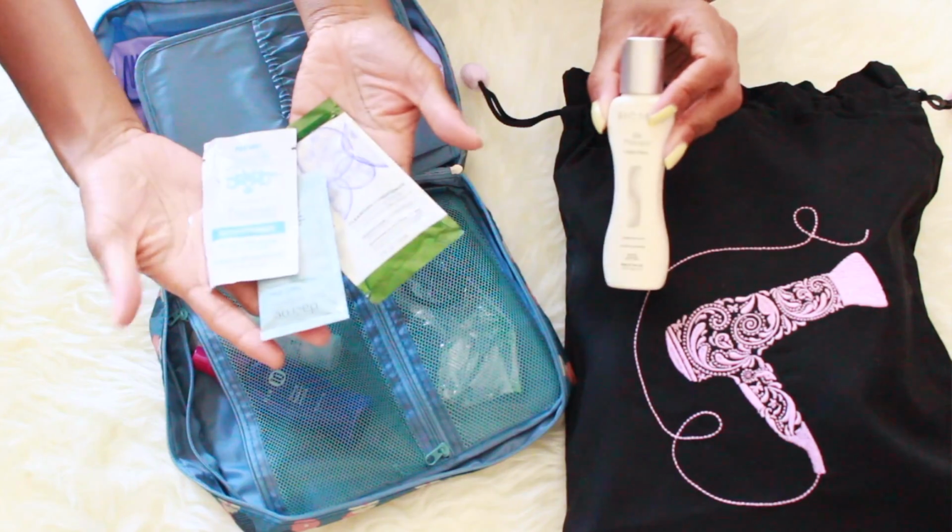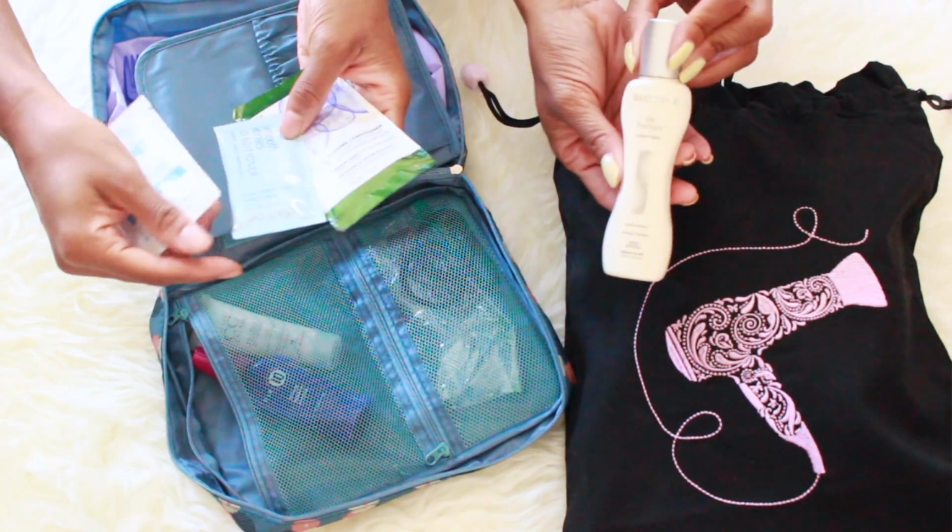And the next one is an actual conditioner. You know, we talked about our leave-in conditioner before, where you spray before you hit the pool, before you go out in the sun. But then when you come out from the pool, gotta rinse the chlorine out. Gotta do that co-wash. So we pack conditioner. We don't pack shampoo. Just conditioner to kind of rinse that chlorine out.